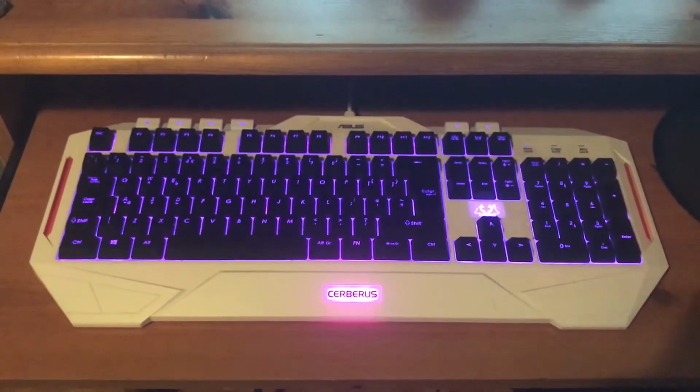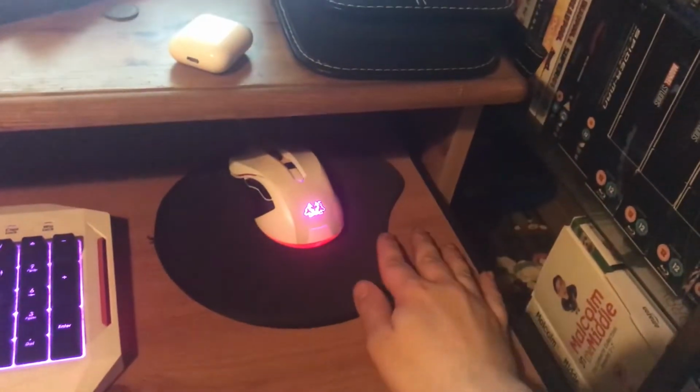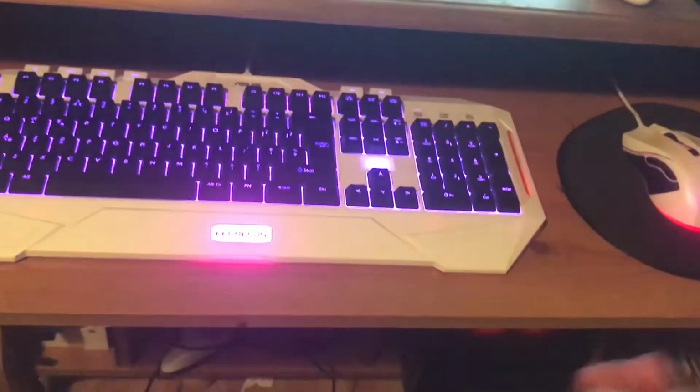And here we have my keyboard, a Cerberus keyboard that glows up. Currently it's just glowing up purple, and my mouse. These weren't anything too expensive. I don't actually remember, but they look really nice. I don't know, so nothing much else to say there.